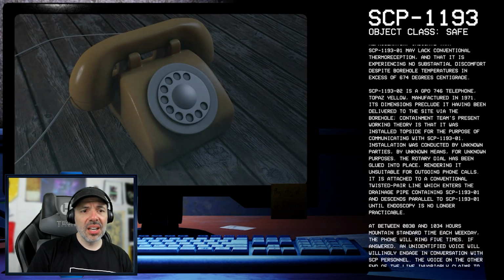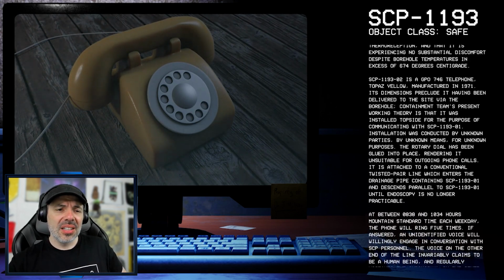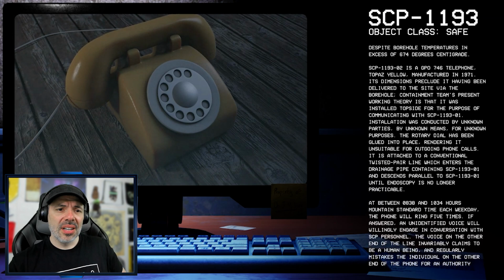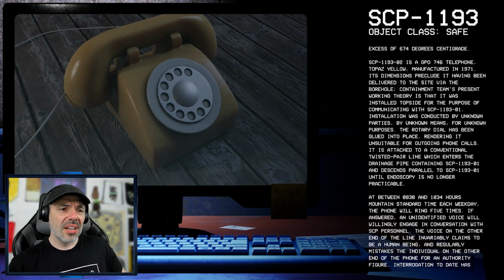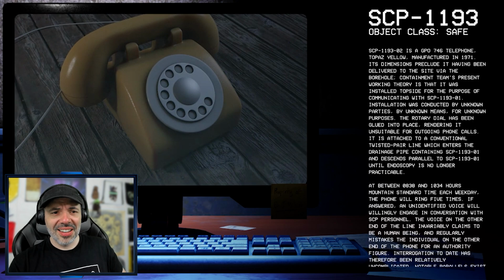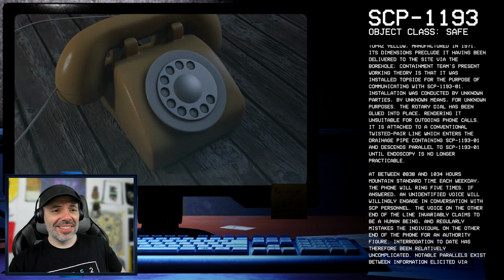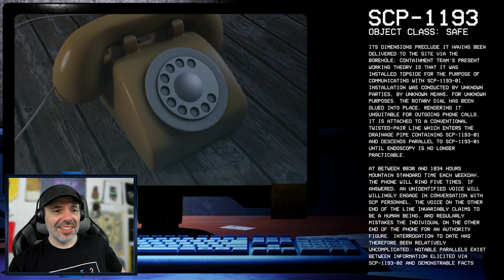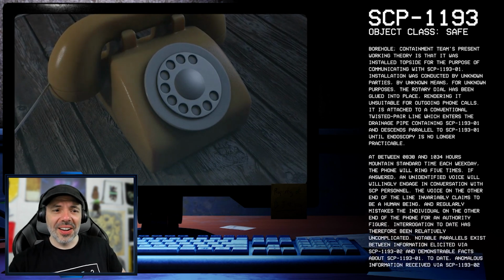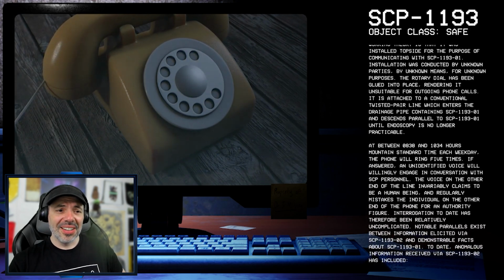SCP-1193-02 is a GPO-746 telephone, topaz yellow, manufactured in 1971. Its dimensions precluded having been delivered to the site via the borehole. Containment team's present working theory is that it was installed topside for the purpose of communicating with SCP-1193-01. Installation was conducted by unknown parties, by unknown means, for unknown purposes. The rotary dial has been glued into place, rendering it unsuitable for outgoing phone calls. It is attached to a conventional twisted pair line, which enters the drainage pipe containing SCP-1193-01 and descends parallel to SCP-1193-01 until endoscopy is no longer practicable.